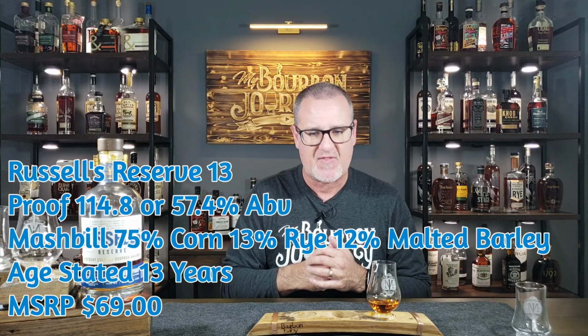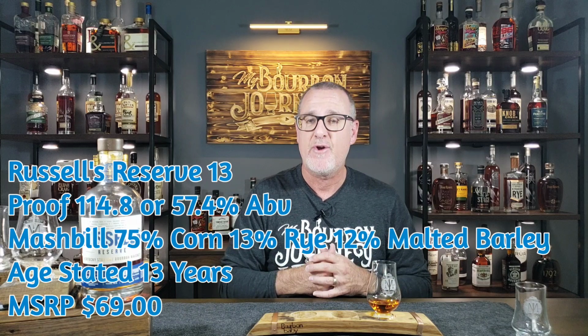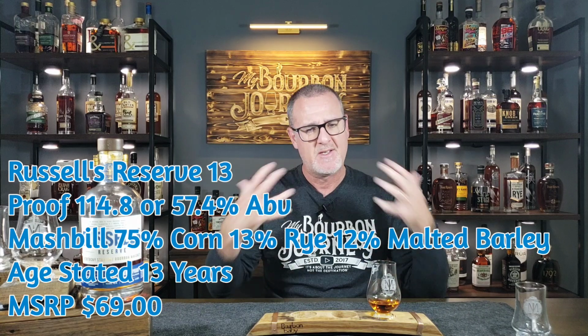So again, Russell's Reserve 13-year barrel proof Kentucky straight bourbon whiskey comes in at 114.8 proof or 57.4% ABV. Mashbill on this, so typical Turkey, typical Russell, 75% corn, 13% rye, 12% malted barley. So really, really nice mash bill from that standpoint. And again, age stated as 13 years, non-chill filtered, barrel proof, everything that the whiskey enthusiast loves about a great bourbon.